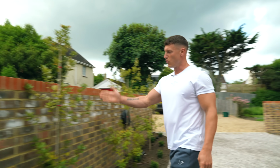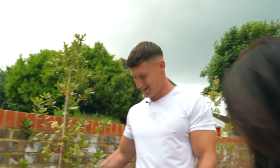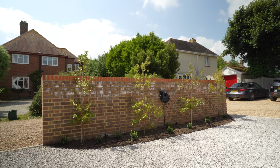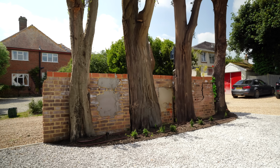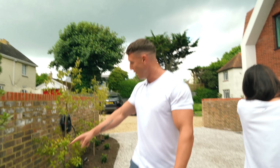Just quickly, can you name them? Royal Oak. Silver, it's actually oak. An oak, an evergreen oak. Just quickly, right. These are oak trees. Is this ambitious? Oak trees grow to like 20 metres tall. In like 5 years, this wall's gone. The entire neighbourhood is going to be decimated by us. We've got four oak trees there.